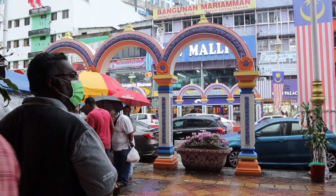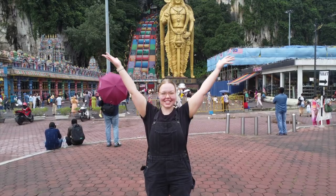Today we are in Brickfields, a part of Kuala Lumpur in Malaysia, and we are going to try something I have been waiting to try for so long, banana leaf. And I'm really excited, but first, this is Batu Caves.